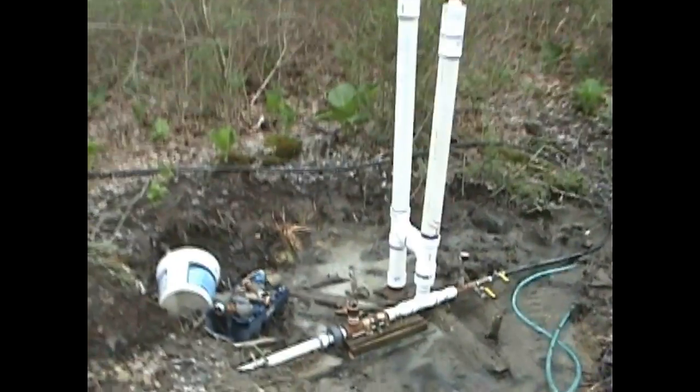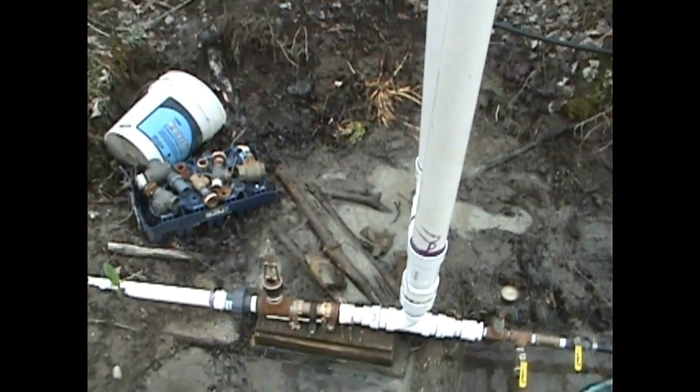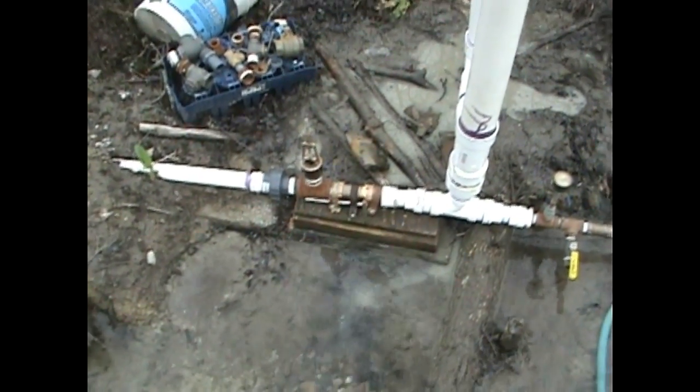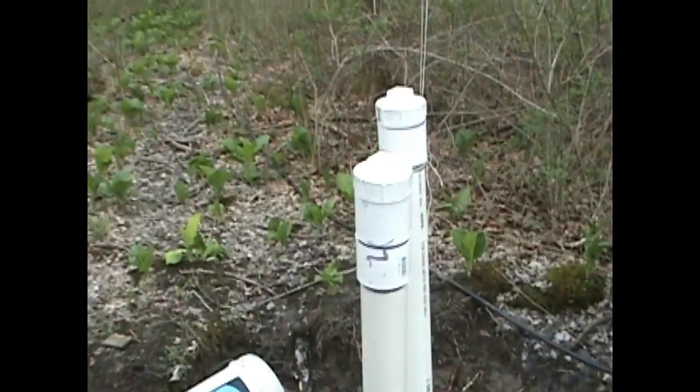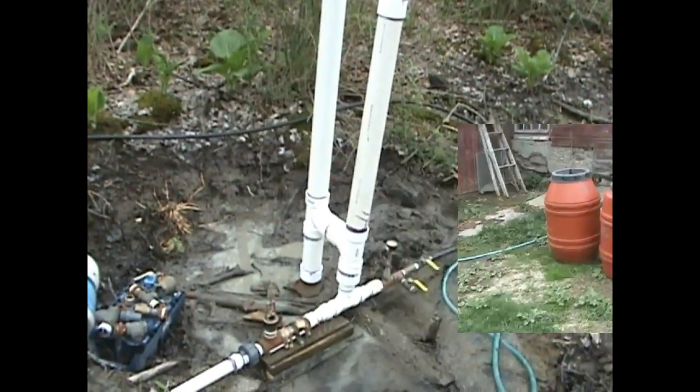Okay, here we are. Pump is fully assembled, back together. Caps are glued in. Now we just got to wait for the glue to dry, and then we can test it.